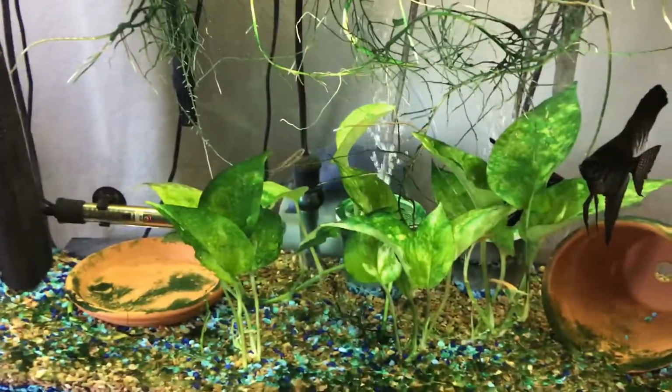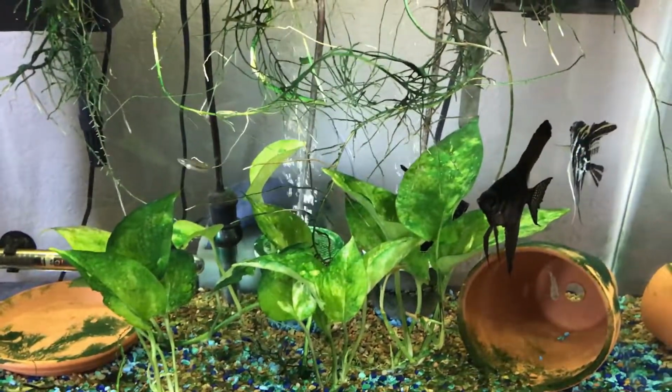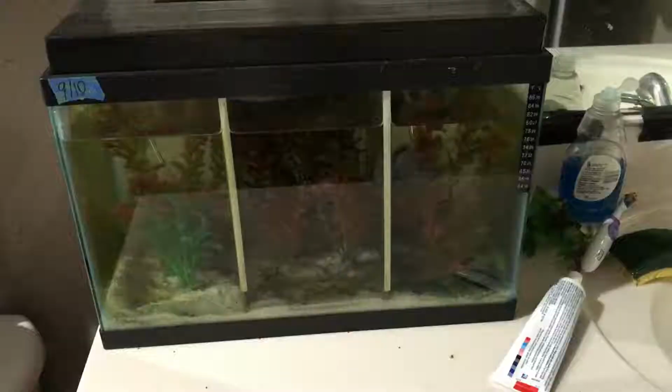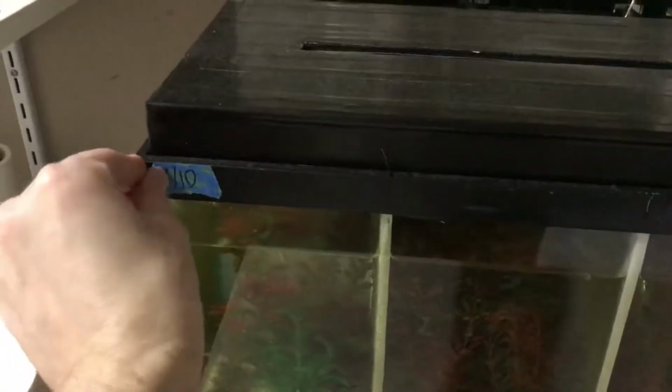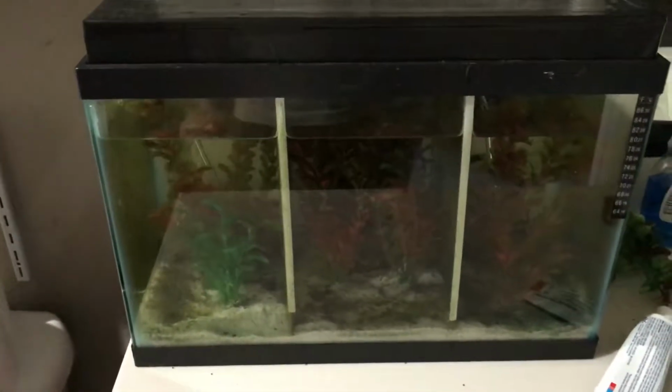So with that long annoying intro done, let's get on with the tank I'm going to put these two in. That tank will be this 5.5 right here, which I should actually clean because it's been a while since I've actually done a water change. This little tank is the 5.5 in my bathroom.